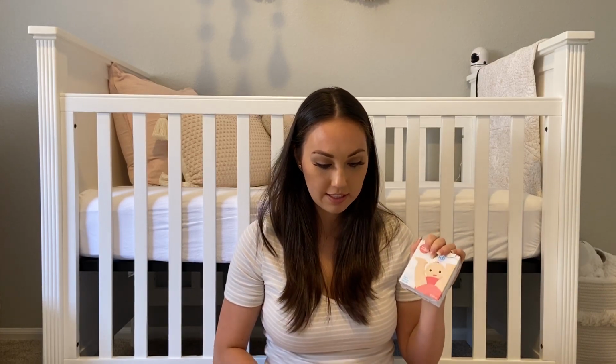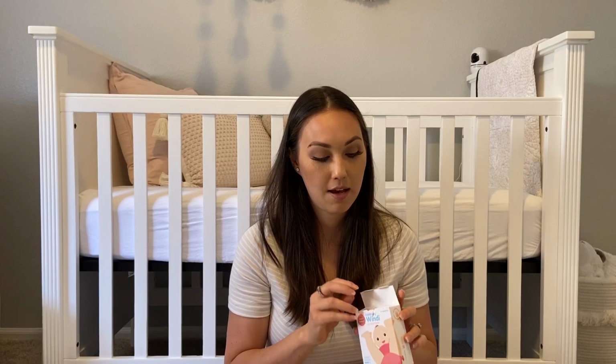Lastly, to go along with diapering, I have these Frida Baby Windi gas passers. We use these a ton those first few weeks. She was pretty gassy when she was so little, so what you would do is just massage their stomachs down, pop this in. Make sure you keep a diaper underneath because it can get a little bit messy, or it did for us.